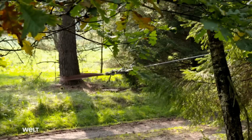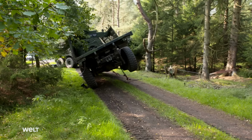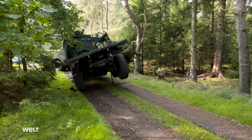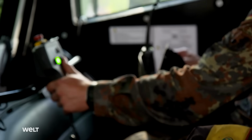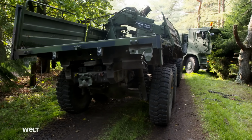Release main switch and stop. The Bison saw its first deployment in 2012 in Afghanistan. It was the first vehicle of its kind that could recover loads of up to 40,000 kilos this quickly and efficiently. After 45 minutes, the capsized truck is upright again.